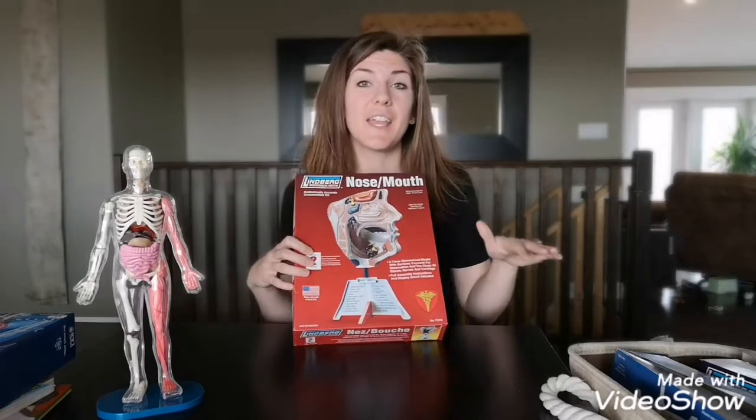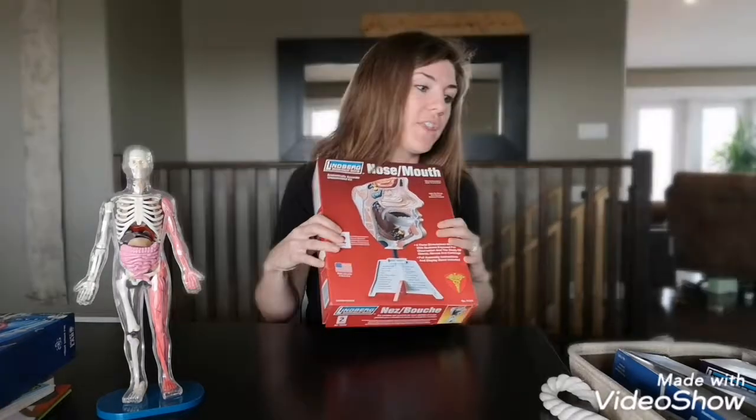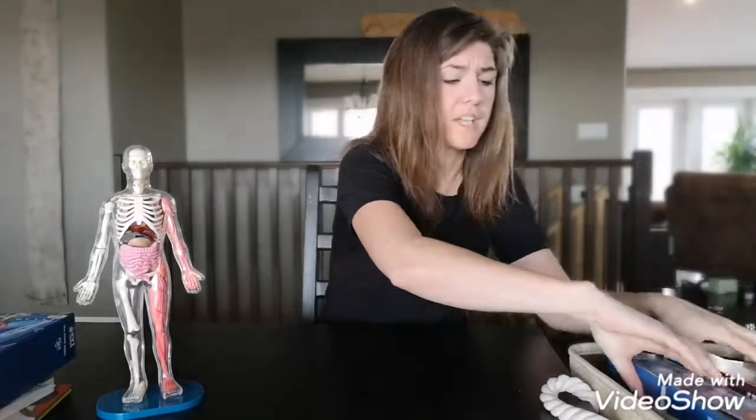I also have heart, and I have the lung. So we're going to put it together, paint it, label all the things. I thought these were actually a really cool resource. They weren't very expensive. I think I bought them for $10 each. Now on to my favorite resources for human body.